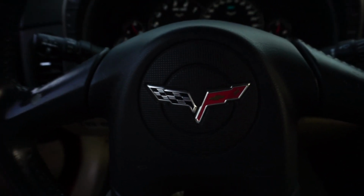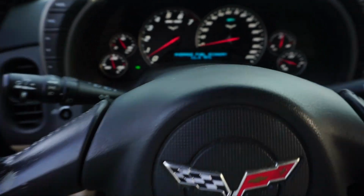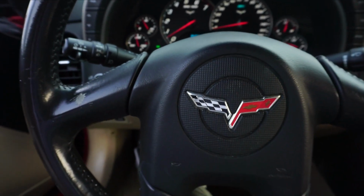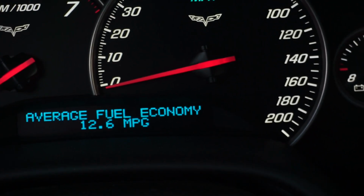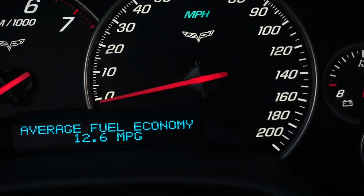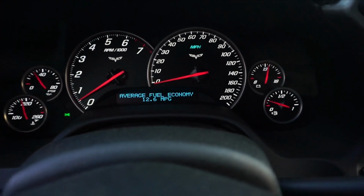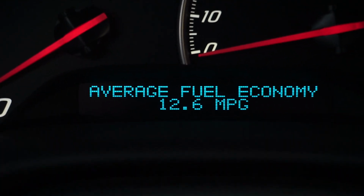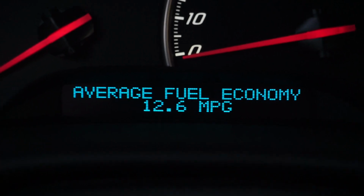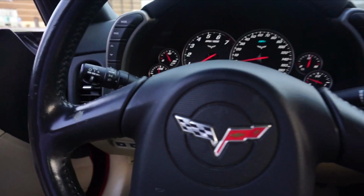And then coming in, one other thing on here that I really like, and every man probably likes, is 200 on the dash. Yes, baby, 200 on the dash. Yes, yes, sir. As y'all see, the fuel economy is 12 miles per gallon. Yeah, it ain't that good.